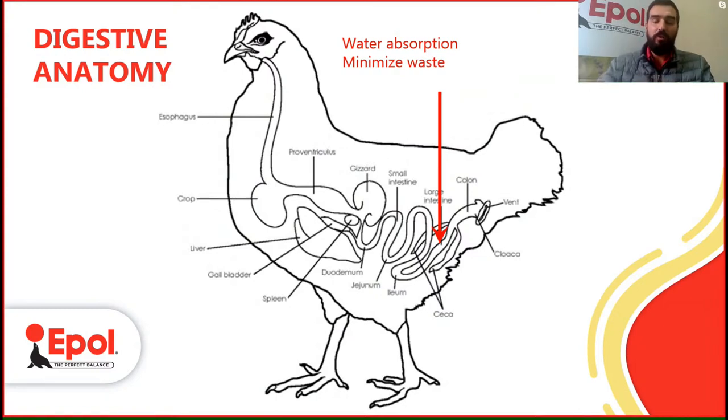But main function, water absorption, obviously all of that moisture that gets put in with the esophagus and the crop and part of the enzymes needs to be extracted. Otherwise, the birds will dehydrate really quickly. So water absorption happens here. And then also it minimizes the waste. So the more water that gets absorbed, the firmer the waste. So you don't have massive amounts of wet litter and whatever coming out.